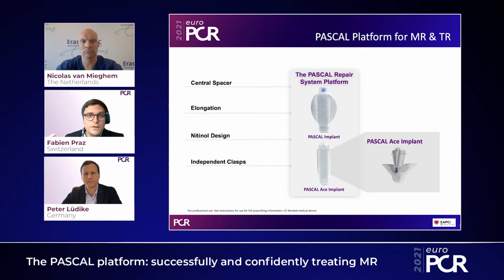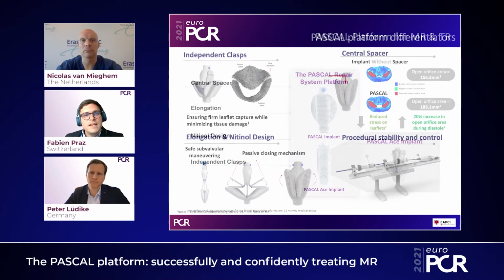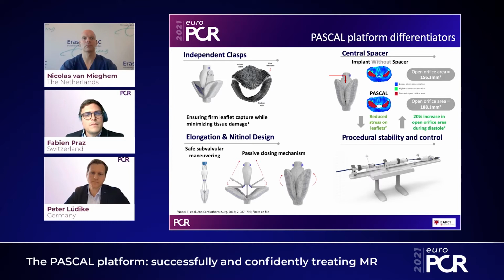And if I'm thinking of the complexity of the mitral valve in comparison, for example, to the aortic valve, I think there is space, as in the TAVI space, for different devices to be able to better address the complex anatomy in some of the patients we treat. The PASCAL device has some special features, and one of them is a central spacer, which is intended on one side to fill the gap inside of the regurgitant area, but also to reduce a bit the tension on the leaflet.